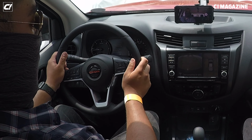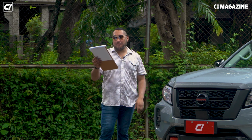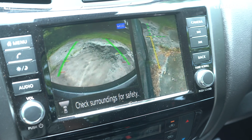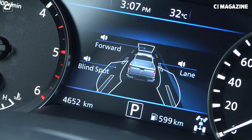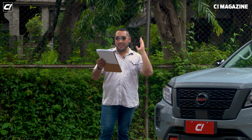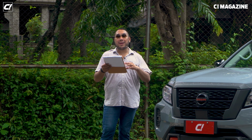The list of standard equipment on the Nissan Intelligent Mobility is so long, I do have to bring out my clipboard for this. Okay, so now that I have my clipboard, the stuff that you get here are an off-road monitor system which activates when you're driving at 4 low. It has blind spot monitoring, intelligent emergency braking, lane departure warning, rear cross traffic alert, intelligent forward collision warning, hill descent control, hill ascent control, and parking sensors.